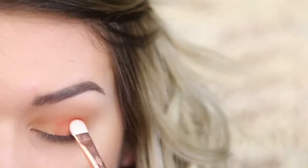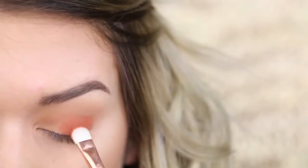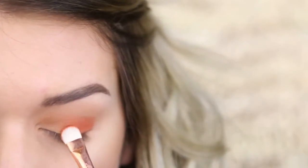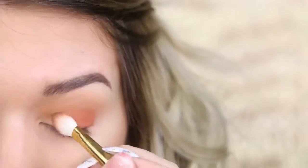And I'm just kind of patting that right over top. I do find that NARS shadows tend to have a bit of a drier consistency, so you really got to kind of pack it on there. And then I'm just going to go ahead and blend that out.